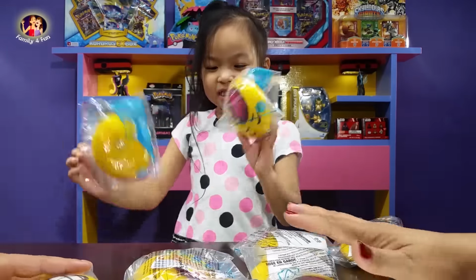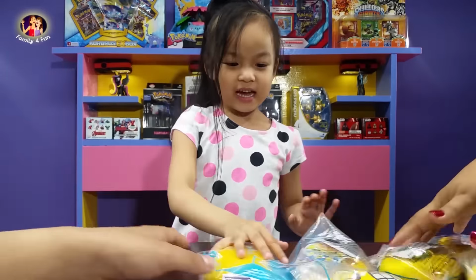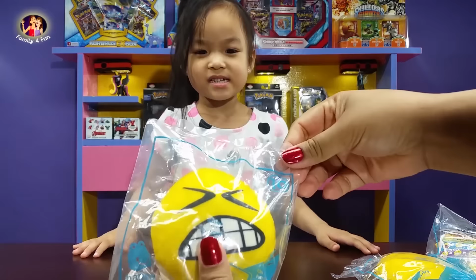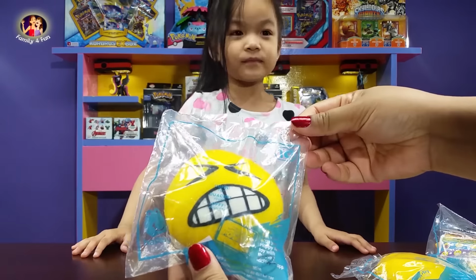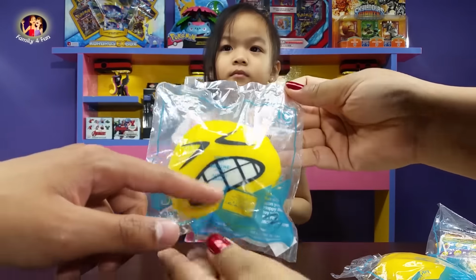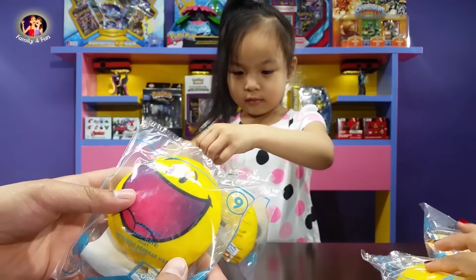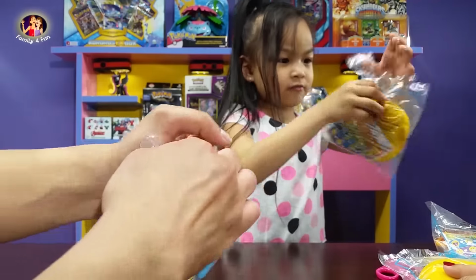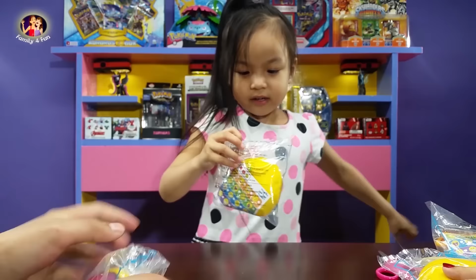All right, so all this stuff, move it right here. Yeah, let's move it all over. Okay, I opened that one. Yeah, she wants to open number 10. That's the number 10 emoji. This is, it says the can't wait emoji, number 9. Yeah, this is in there.